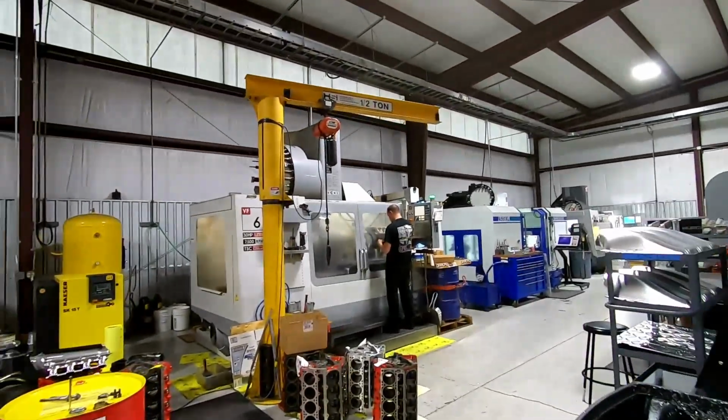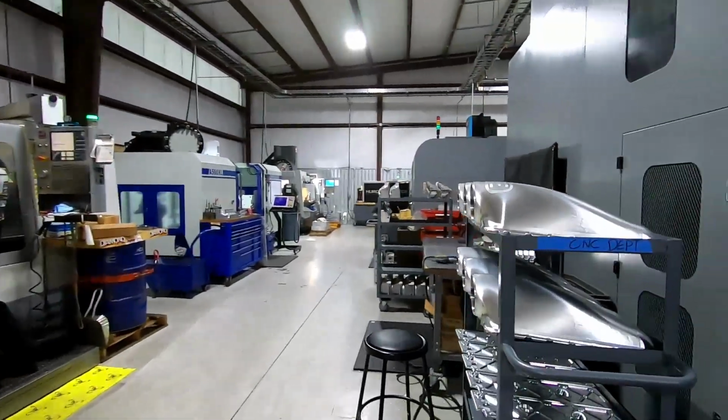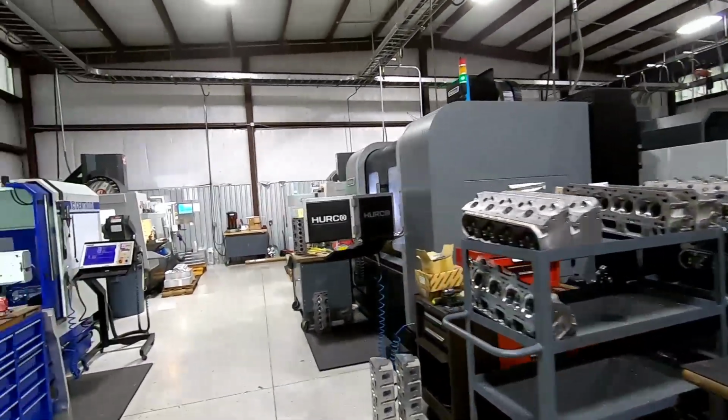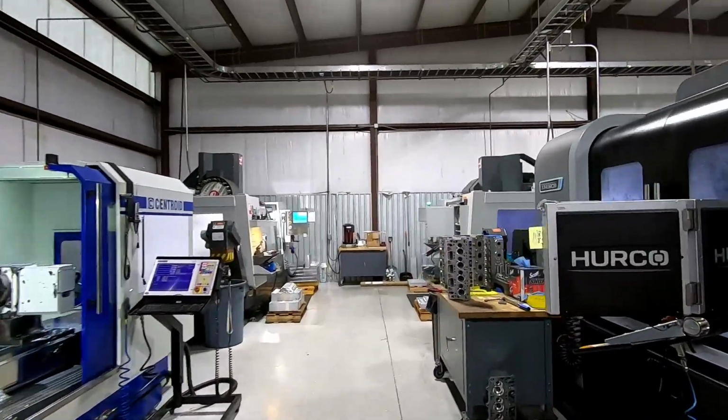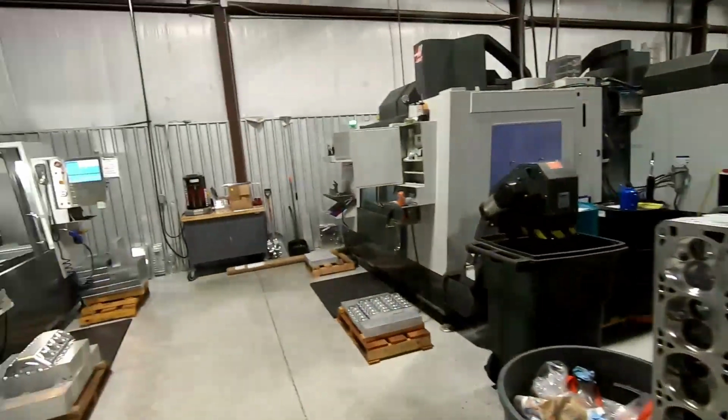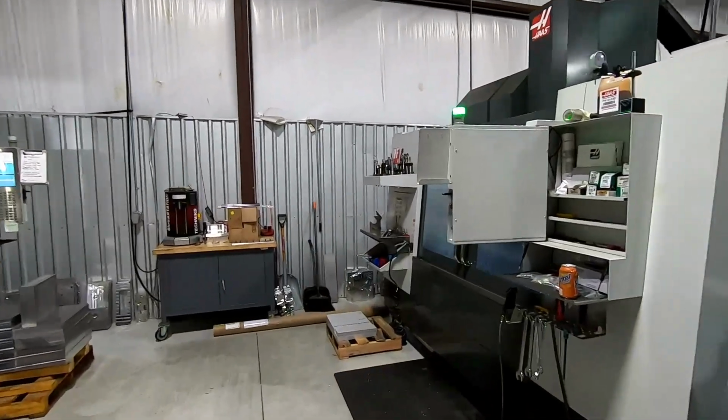Making your way around to the left here, we have more one-off products unique to LME. We have a bunch of heads getting ready to be worked on. And in this CNC machine here, you can see a head being worked on right now. I believe they have about 9 or 10 CNC machines. These things run 24/7, and they're doing what LME does, busting out product.